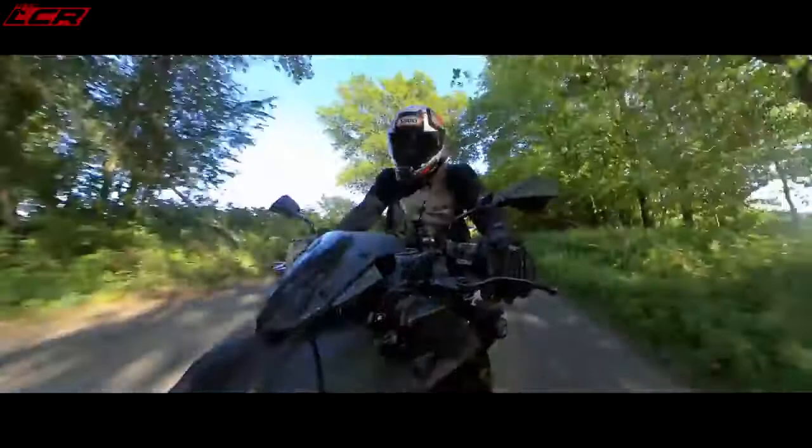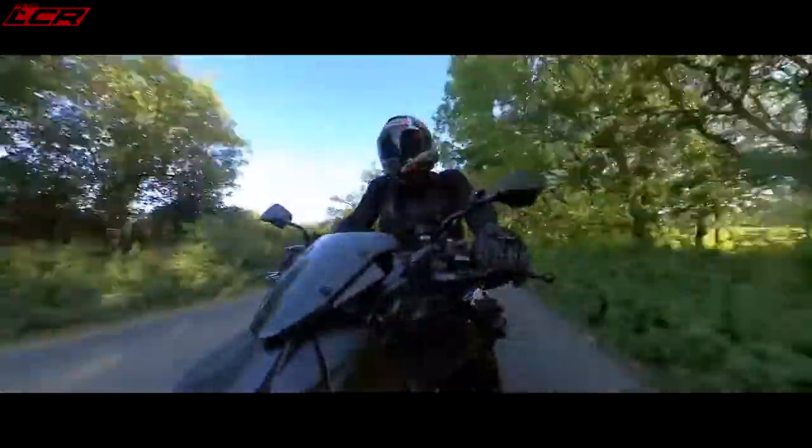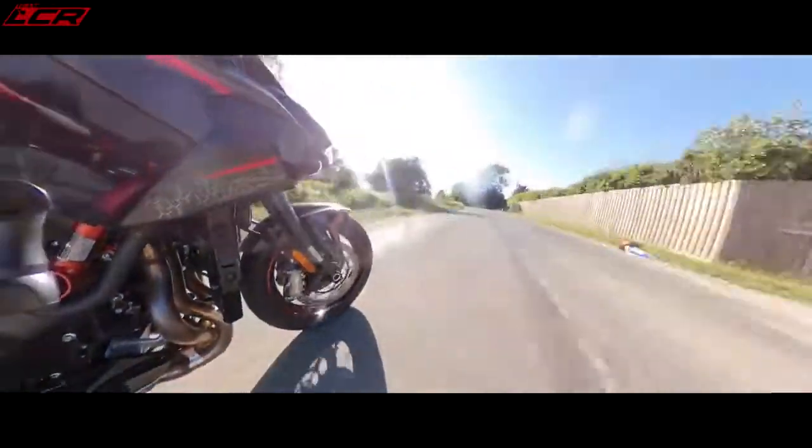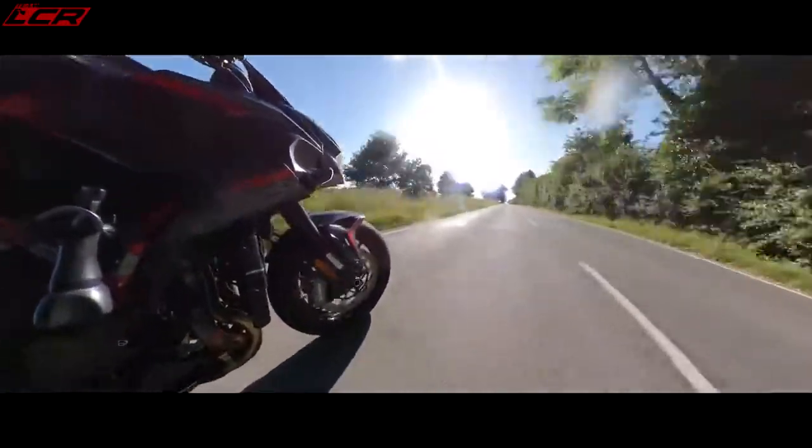I wish they'd bring it and put it onto some of their smaller capacity machines like the ZX6R and stuff like that. Supercharged, it would make 1,000 power within the 600 chassis. Amazing that would be. So I wish they'd do a little bit more with it, but this is definitely a step in the right direction, bringing the supercharger onto a naked. Brilliant. Genius. And I do see the attraction of this.